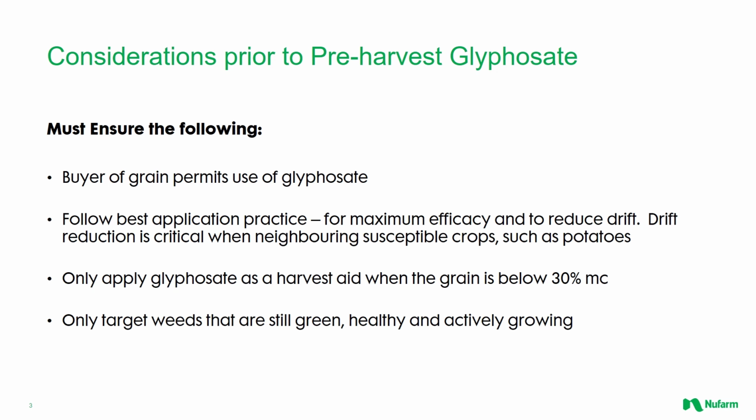What considerations should be taken into account before any application? You must check your grain contracts to make sure that your buyer permits the use of glyphosate. We must follow best practice for maximum efficiency and to reduce drift. Drift reduction is critical when neighbouring susceptible crops such as potatoes. Applications of glyphosate as a harvest aid should only be applied when the grain moisture is below 30% and only target weeds that are still green and healthy and actively growing.